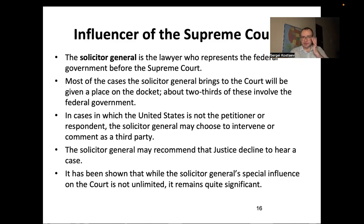The person who usually tries cases on behalf of the federal government in the Supreme Court is the Solicitor General. Whenever the federal government is involved in a case before the Supreme Court, it's the Solicitor General who tries that case. And sometimes Solicitor Generals could be Supreme Court judges later. I think Sotomayor, before becoming a Supreme Court judge, was Solicitor General in the Obama administration, but I might be wrong. You can Google it.